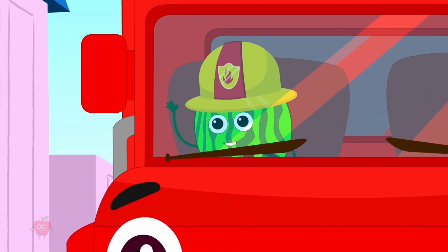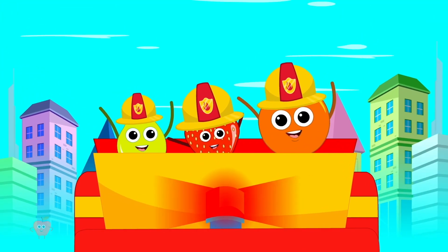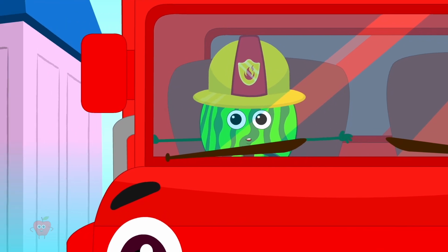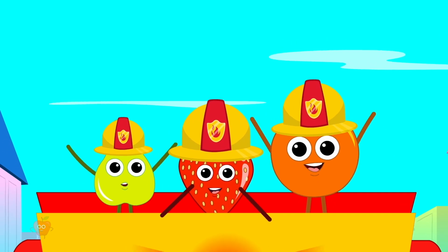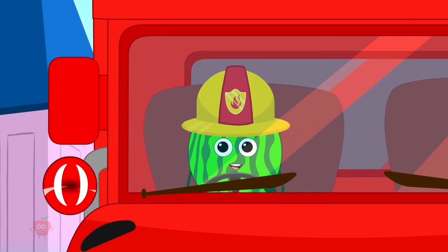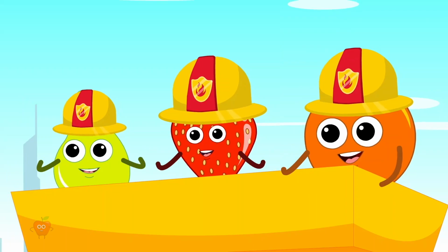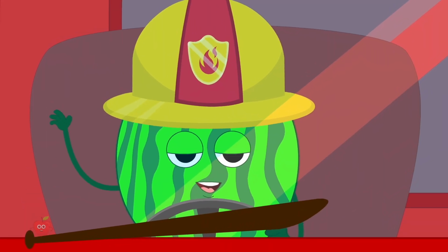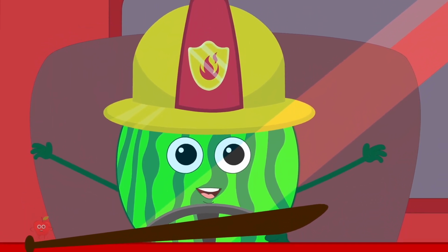Siren goes wee woo wee, wee woo wee, wee woo wee. The fire truck siren goes wee woo wee all through the town. The fire truck horn goes beep beep beep, beep beep beep. The fire truck horn goes beep beep beep all through the town.